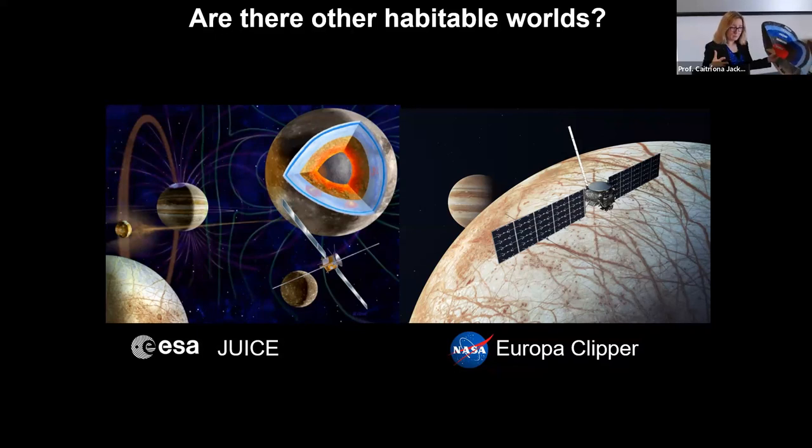And on the 14th of April, just gone, ESA, the European Space Agency, launched the JUICE mission, the Jupiter Icy Moons Explorer. And myself and some of my team are involved in that mission. So we went over to Germany to Mission Control to watch the launch. And so one of the things that we're going to be doing here is working out how thick that ice crust is, but also how salty the ocean is, because the saltiness of the ocean is really a critical factor in whether life can survive and thrive in those environments.